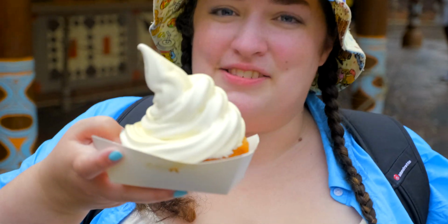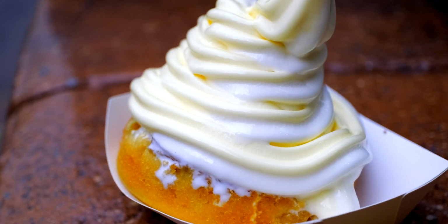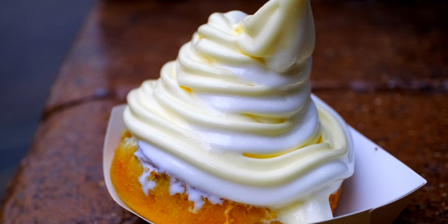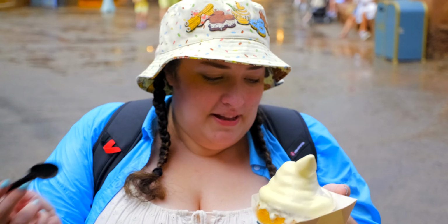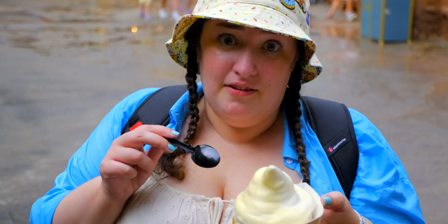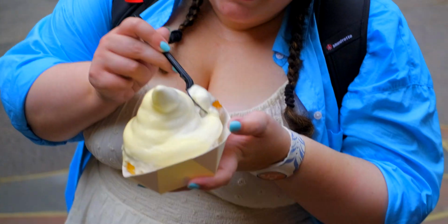Finally, the last one. We got our final Dole Whip of the day. It is pineapple and coconut swirl, upside down cake. This was $6.99, which is a great price for this much. And this is the final one. I love the coconut over here. That's probably my favorite, so I'm really excited they do that with the upside down cake.